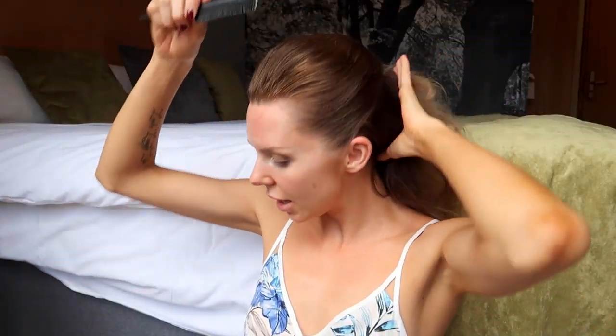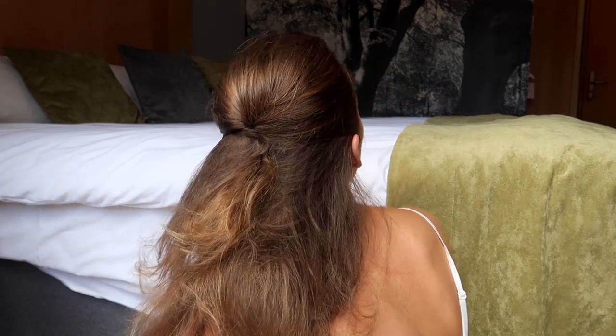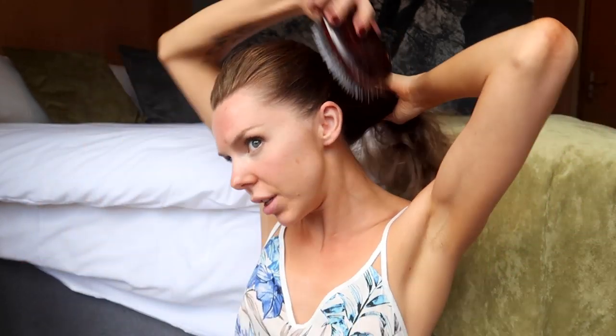And I know what you're thinking, that looks awful. But now we're going to shape it. So I'm going to bring it forward at the front. Lots of hairspray. And then, if I show you the back, this would actually probably make a nice half up, half down do, but I'm going to put it in a ponytail just below the curvy grip that I've just put in my hair.